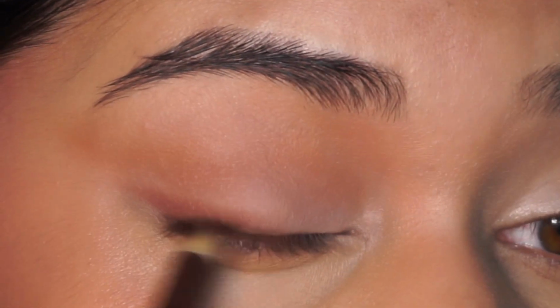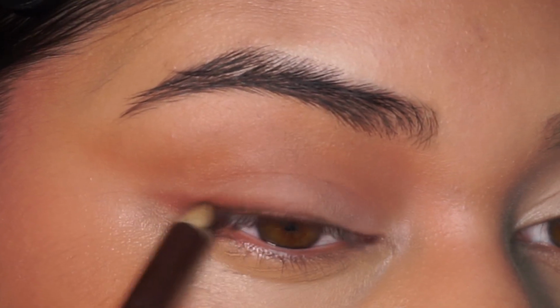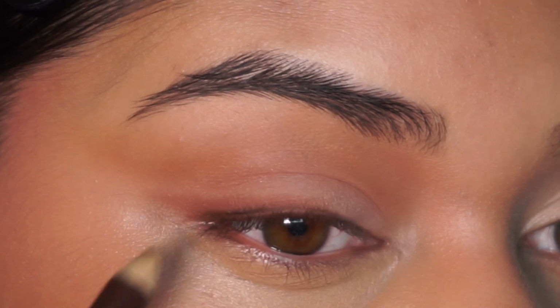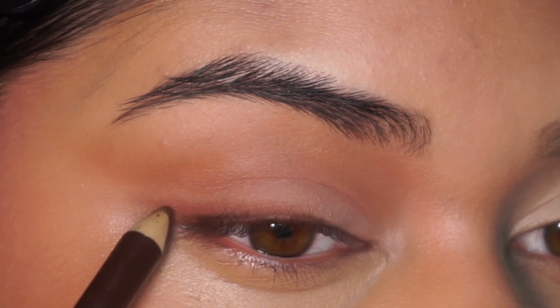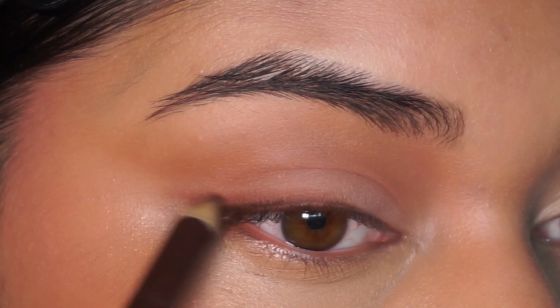So this is a Wet n Wild pencil liner. I've had this for a really long time, so it takes a little bit to actually show up. So I'm trying to keep it as close to my lash line as possible because I am going for a very natural look, just a little baby wing.